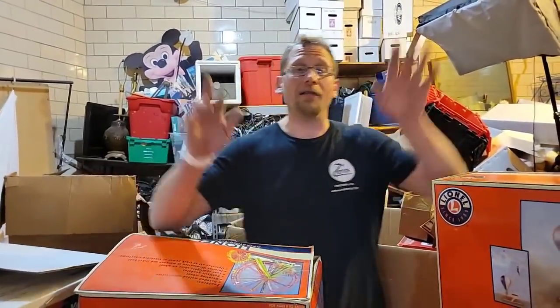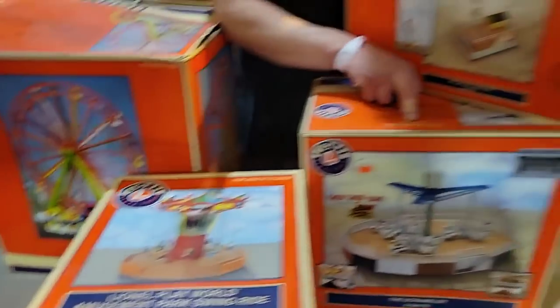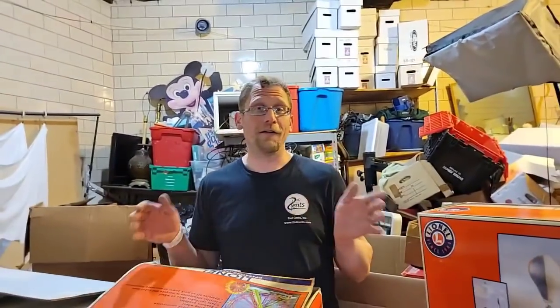And once again, Lionel stuff is really easy to look up. Okay? Right here. See this number? You type in Lionel and just that number, this will pop up. Right here, there's a number, guys. Right here, there's a number right here. So real easy to do. And Lionel, if you get an engine, on the side of the engine, there's a number. Type it in. It's going to bring it right up. Get all the information. You can find out when it was built, what year, and what it's worth.